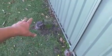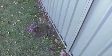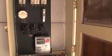Any stumps in the yard, always a good idea to get rid of stumps. Stumps quite often will attract termite activity as part of the natural decay process. Tree roots that grow in close proximity to the dwelling, always the risk that they're growing under the foundations. Always nice to prune those sorts of tree roots off. Electrical board located within the garage.